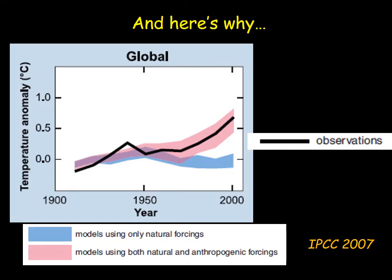Now, atmospheric scientists are great at using models to forecast and to explain, in fact, what's happened already. And it turns out that the pink polygon there is the range of temperature estimates using both natural and human-made forcings. In other words, natural and human activity that will affect the climate. The blue is the range of predictions from models only using natural forcings. And so the main point here is that after the 1950s, we really can no longer explain the warming that the Earth experienced except to take human activity into the picture. And these are data contained in the Intergovernmental Panel on Climate Change's 2007 report.